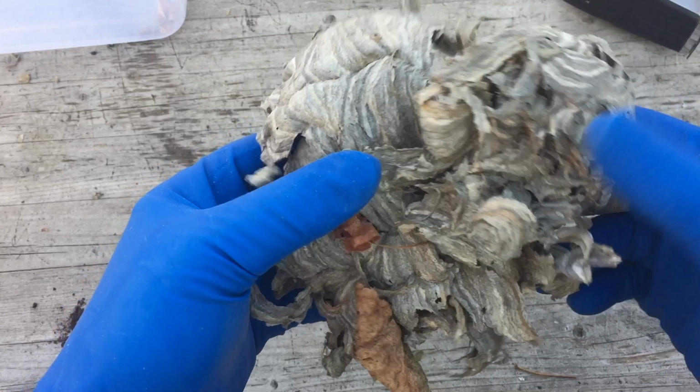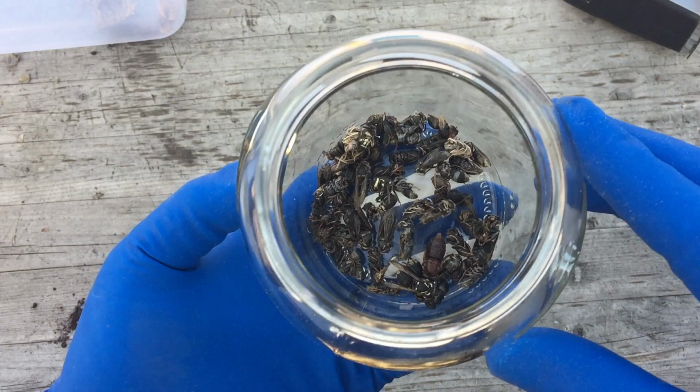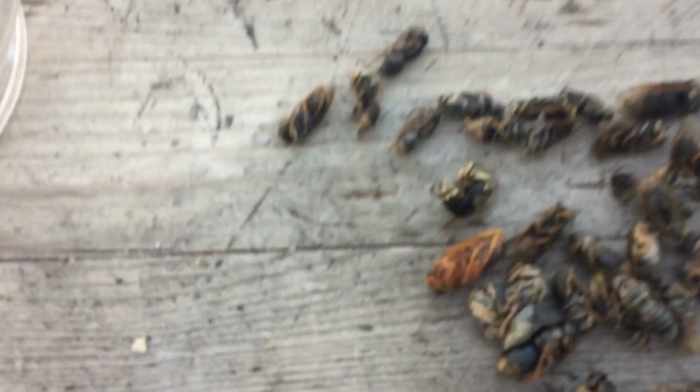So that is it for our forensic examination of five different nests today, and one other in the first part of the series that we had. And today we pulled these specimens out of these five nests. So what we'll do is take a closer look at them.